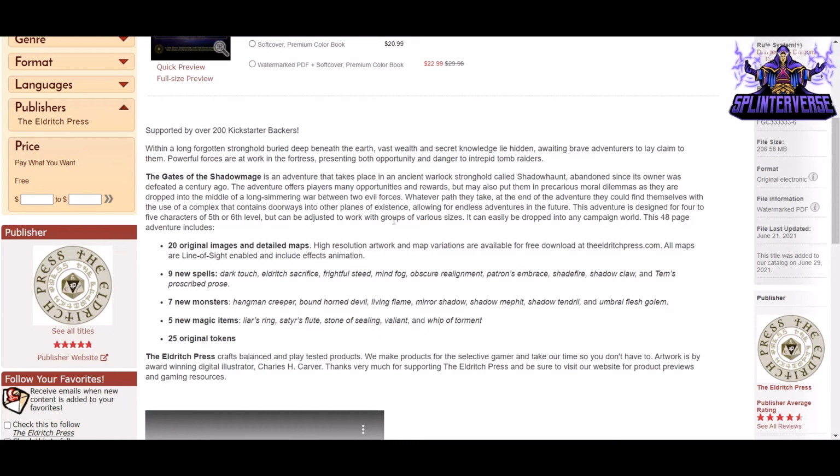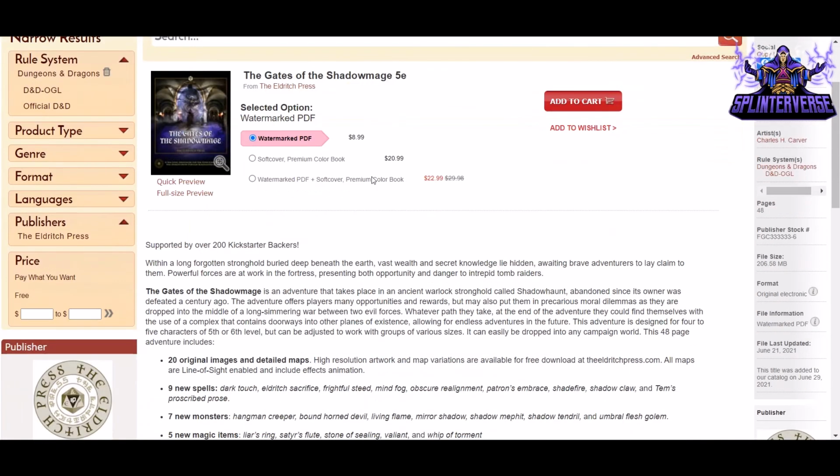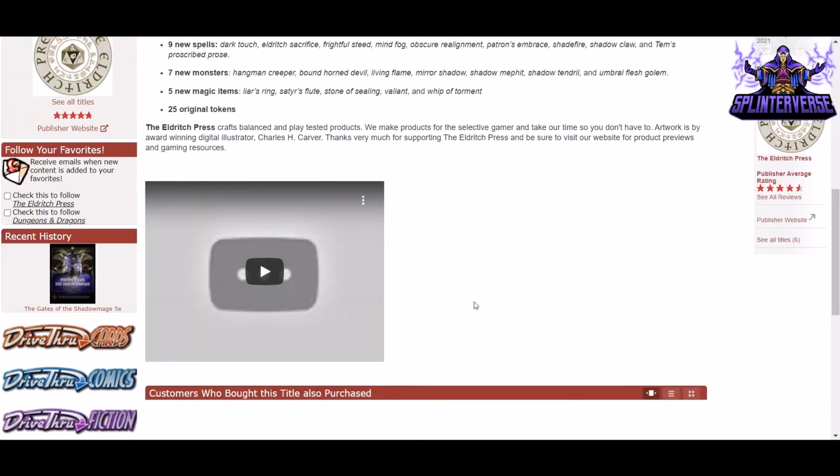20 original images and detailed maps, 9 new spells, 7 new monsters, 5 magic items, and 25 tokens. I mean, so that's a lot for the money. And you can also get it as a print version if you want.